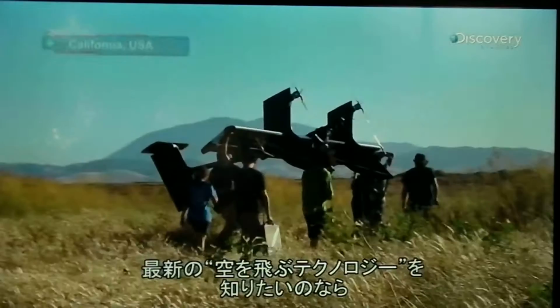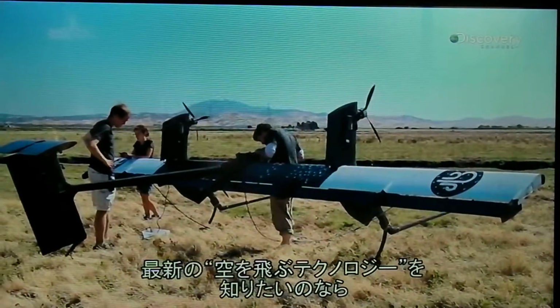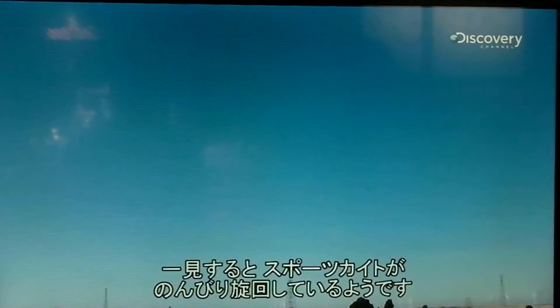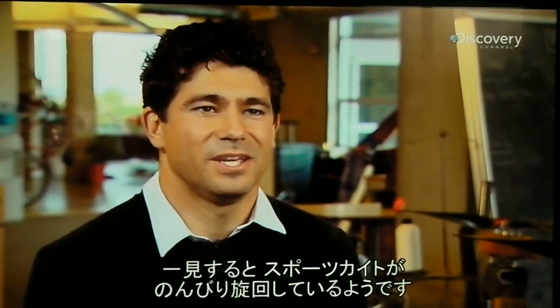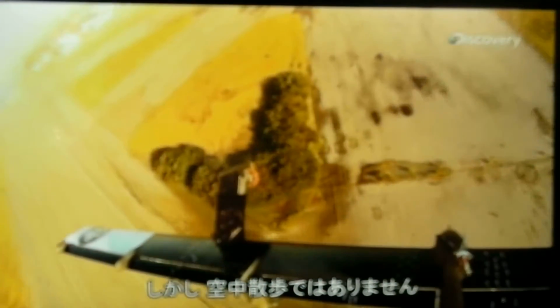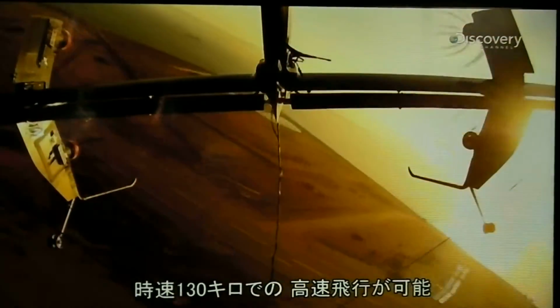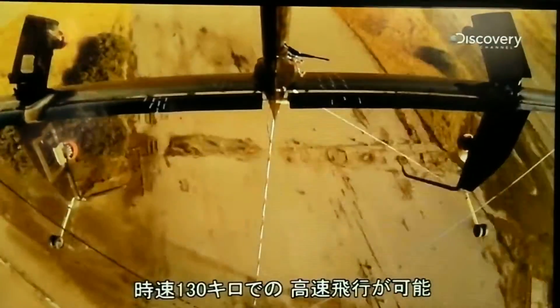If you're searching for the latest airborne technology in Alameda, California, you'll need to look to the skies. If you're close, it almost looks like a stunt kite flying lazy circles in the sky. But out for a weekend stroll, it is not. Even in winds as low as 12 miles an hour, about the speed of an easy bike ride, it can circle at speeds nearing 80 miles an hour.